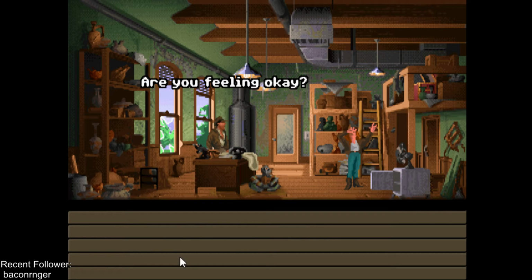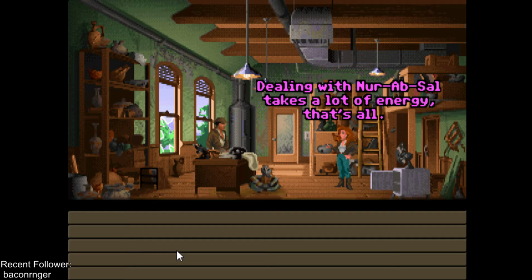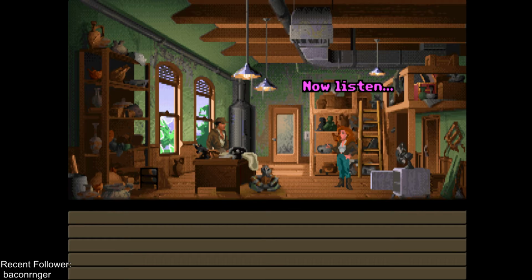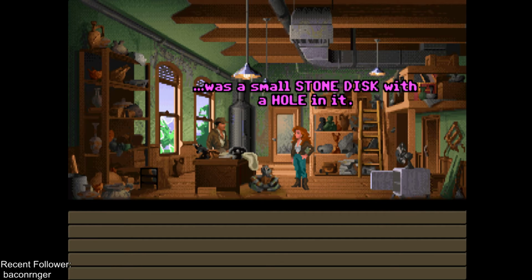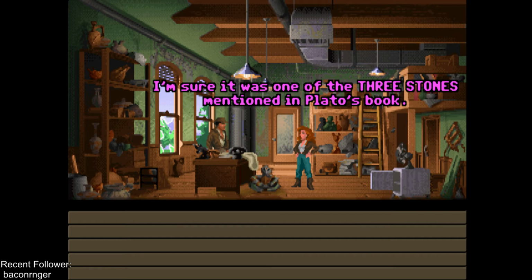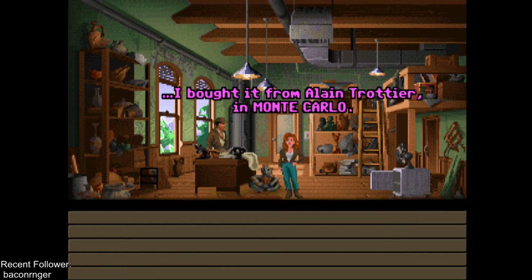Are you feeling okay? I'm fine. Dealing with Nurab-Sal takes a lot of energy, that's all. I'm sure it does. Now listen. Among the artifacts that Kerner stole was a small stone disc with a hole in it. I'm sure it was one of the 3 stones mentioned in Plato's book. The Moonstone, or the Sunstone. I bought it from Alain Trottier in Monte Carlo.